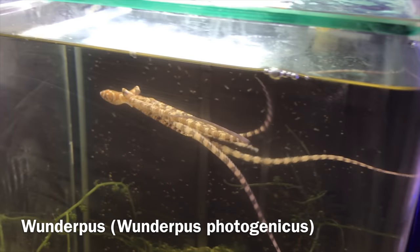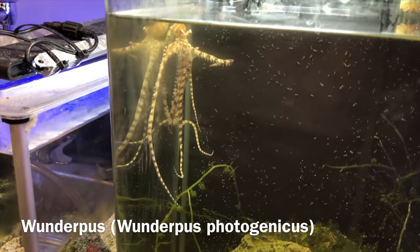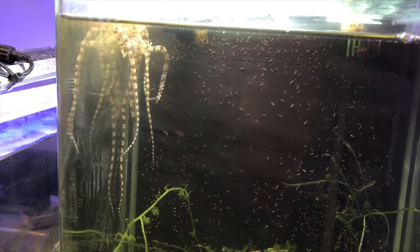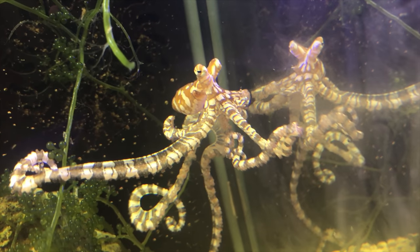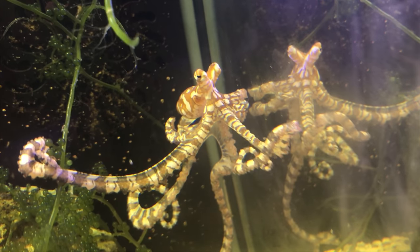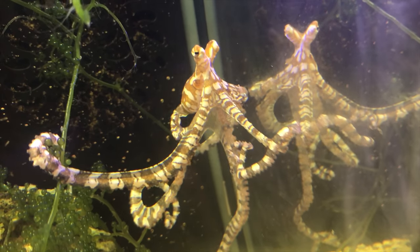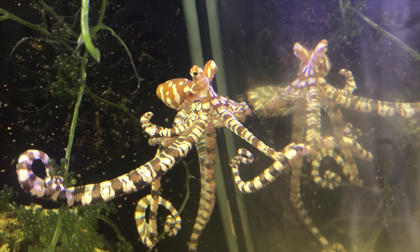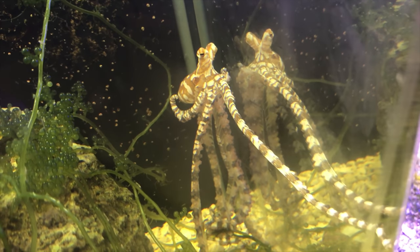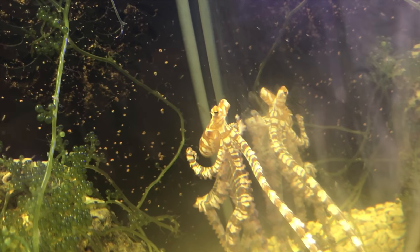And then here is the Wunderpus. I was absolutely fascinated with this creature. If you're not familiar with the Wunderpus, and this really is its scientific name, I'm not kidding, that's really what its name is. It is a fairly newly discovered octopus that not only has the ability to change color and shape like most octopus do, it has the ability to actually change its shape to very closely resemble other species. It mimics things like snakes and lionfish and sea stars. It is incredible. And meeting this Wunderpus face-to-face was so amazing.